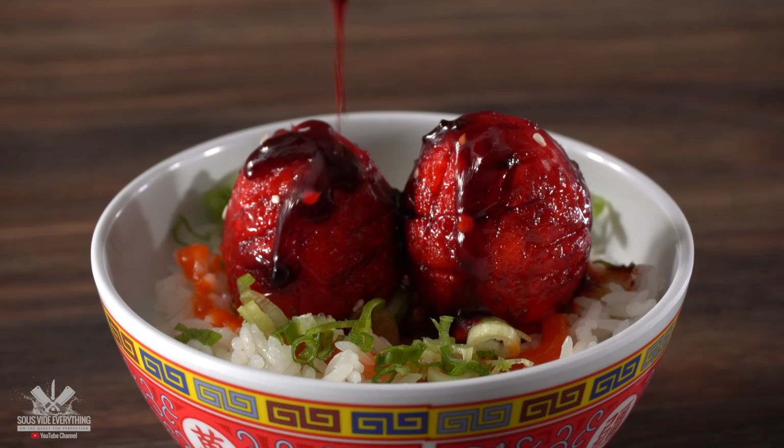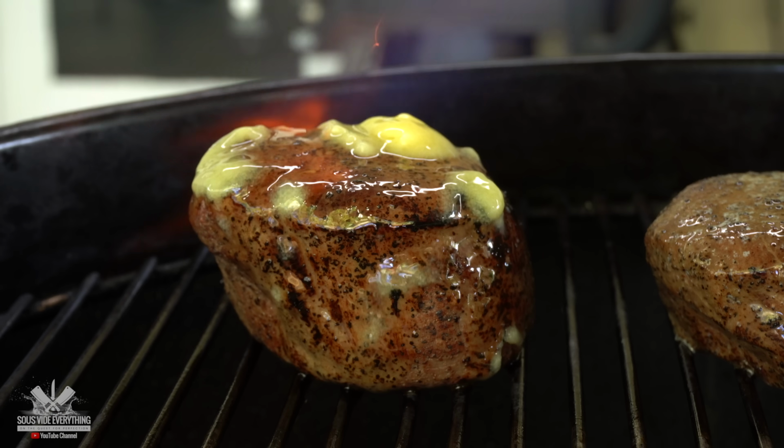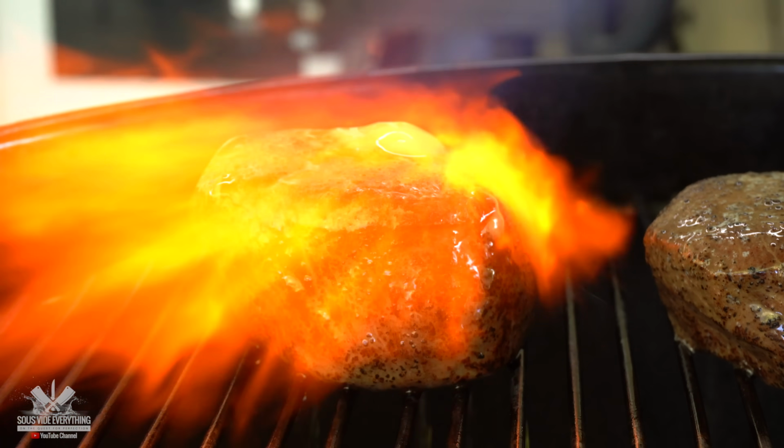I'll be 100% honest, those eggs look extremely appetizing to me. Even though they're red, kind of weird, I have no idea what they taste like, but I'm super excited. At the same time, trying something new for the very first time just gets my blood pumping, everybody. I have no idea what this butter is gonna taste like with some steaks.